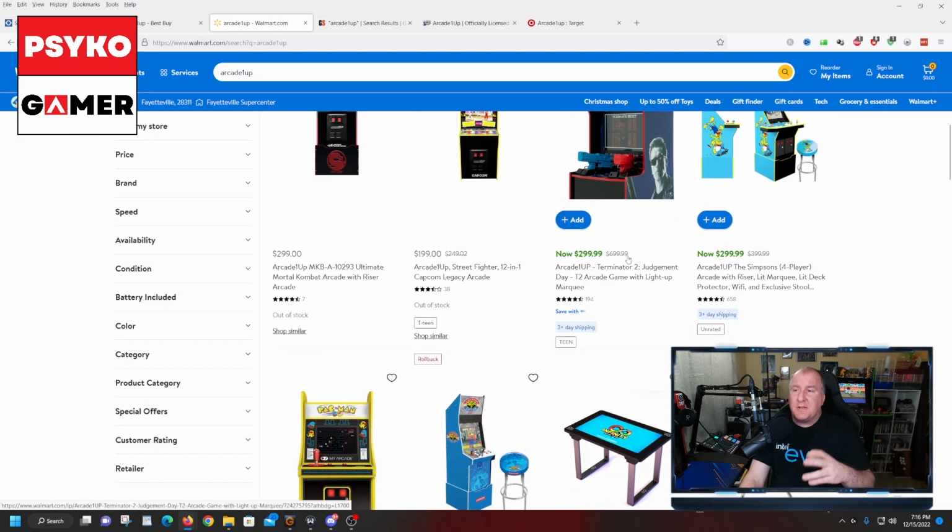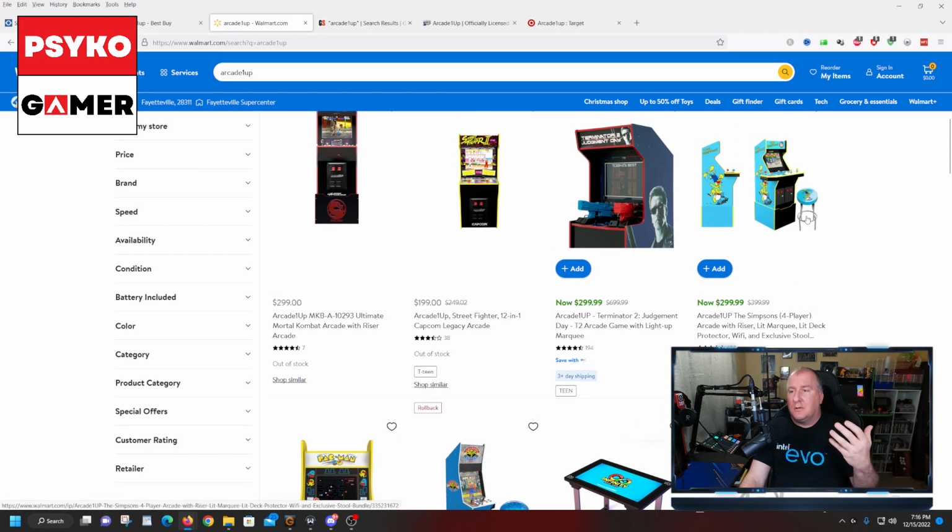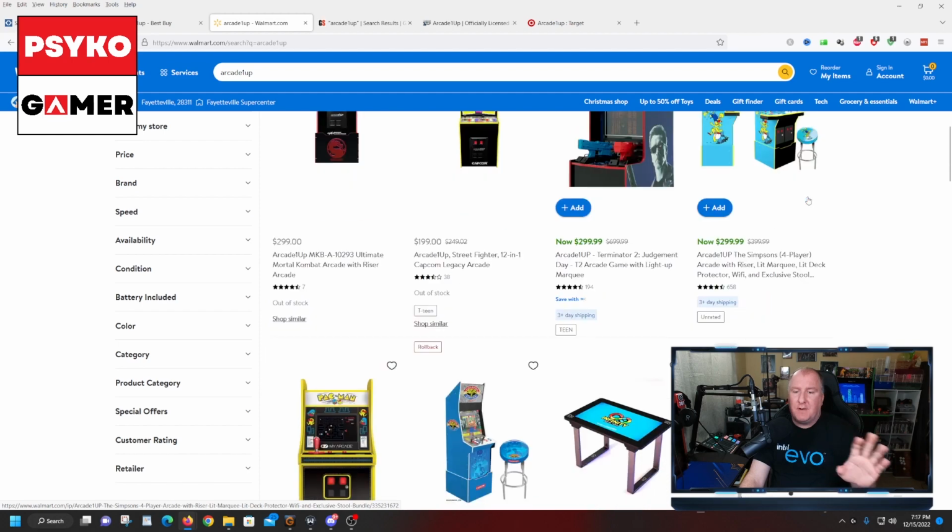Let's see, Terminator 2, it's also $300. Now you can get the Simpsons arcade with the stool for $300 as well. Now, is it worth an extra $100 to get the actual stool? Well, that's up to you. There's a lot of people who are buying these cabinets, and they're going to some place like Lowe's or Harbor Freight or something. They'll buy a stool for like $40, $50, something like that. So you could save yourself some money by going that route unless you want the officially licensed variation.